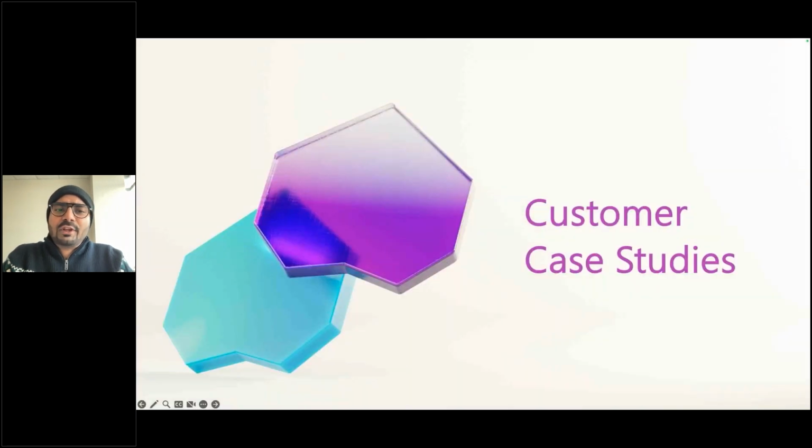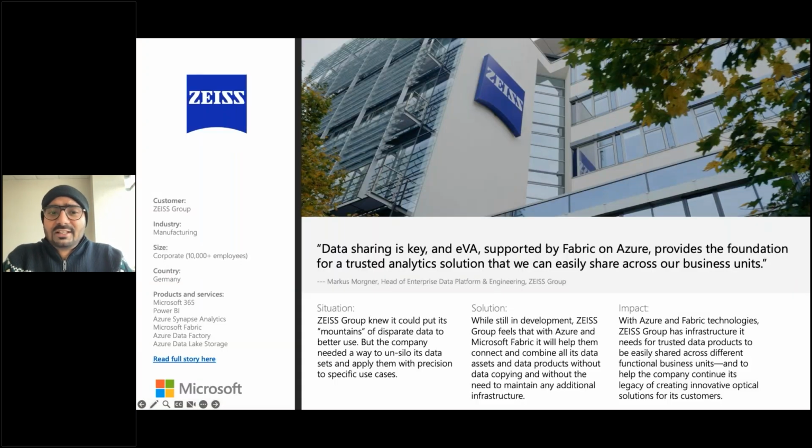And very quickly moving forward to the customer case studies. Who needs an introduction for Zeiss? Once they deployed Fabric, they were able to unify their global infrastructure. They were able to build a single data estate. If you look at the left side, they have been using 365, Power BI, Synapse, Fabric, and complete ADLS storage.